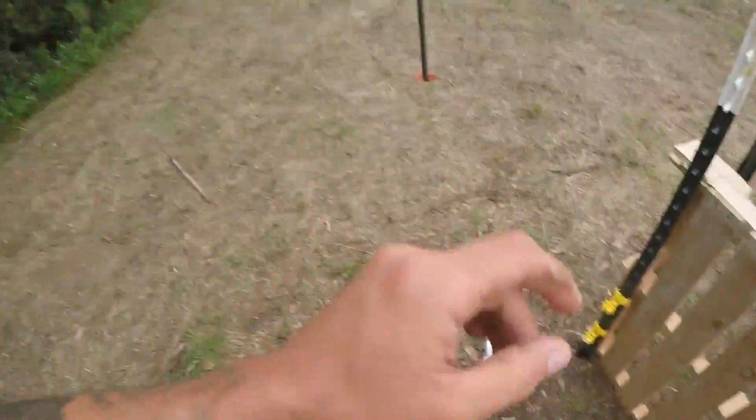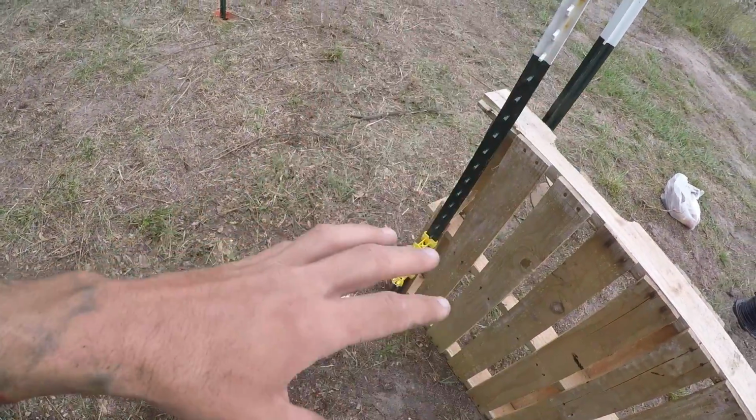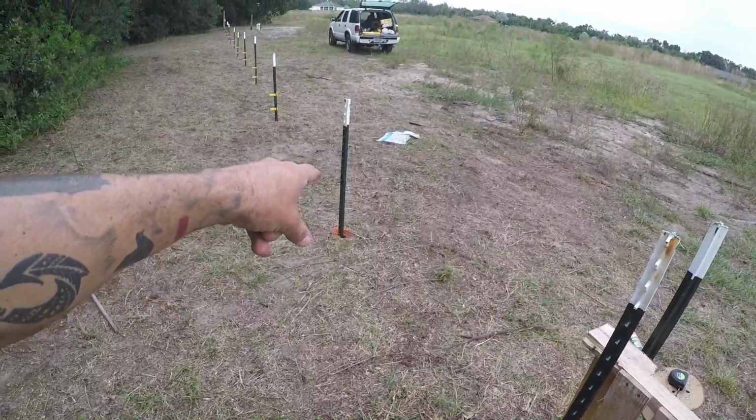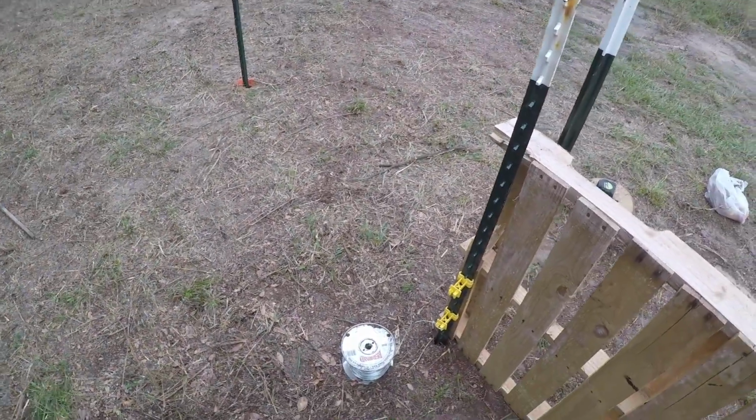So I already got the first wire tied off right here, but I want to show you guys this first. We're going to run these wires now. That one still is missing some insulators, but we'll get it taken care of. I'll show you guys this when it gets done, but it's looking great.